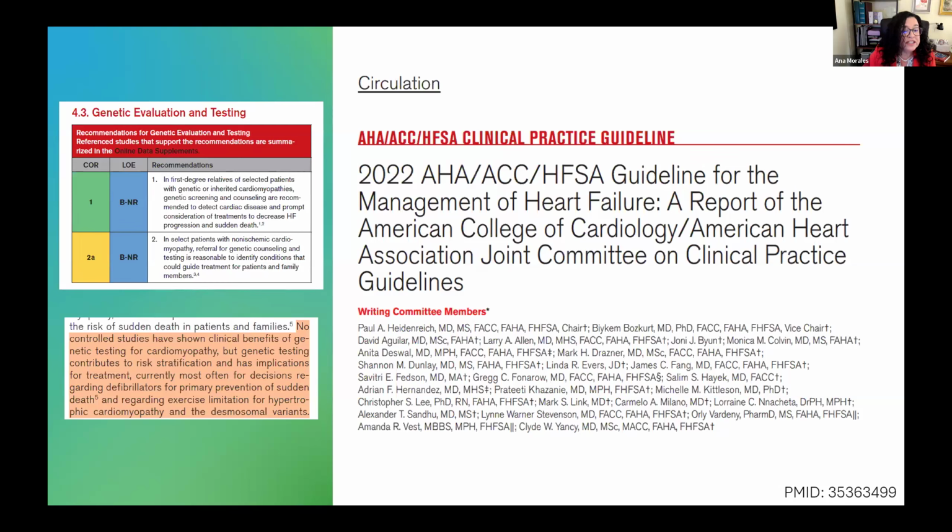Currently, most often for decisions regarding defibrillators for primary prevention of sudden death, and regarding exercise limitation for hypertrophic cardiomyopathy and the desmosomal variants. Desmosomal variants are associated with arrhythmogenic cardiomyopathy. And what this means is that even though there are no controlled studies, there are many other forms of evidence, good science study designs, robust data demonstrating that genetic testing can inform management. And the committee who wrote this statement agreed that genetic testing is indicated, and these recommendations based on the existing evidence were graded as moderate to strong, which means that the benefits significantly outweigh the risks.